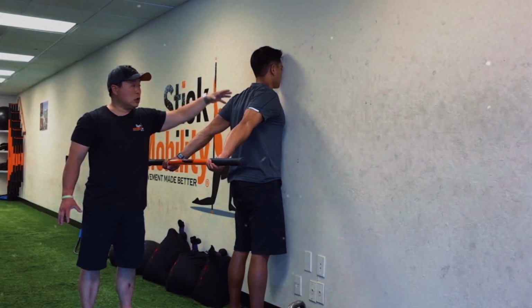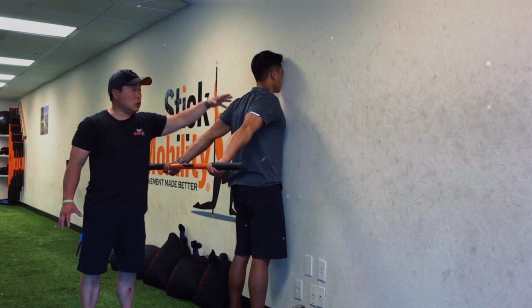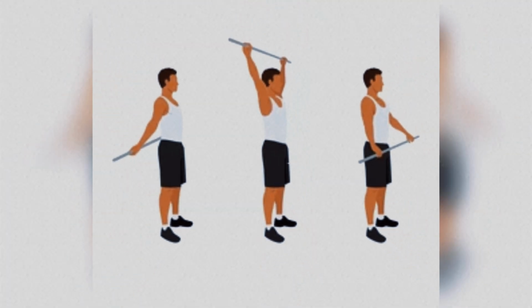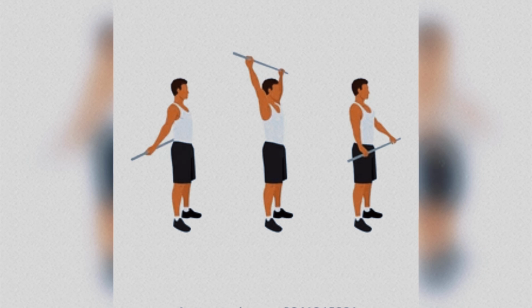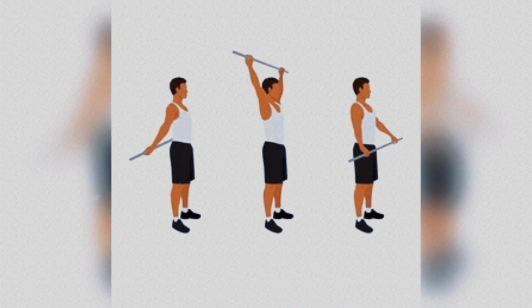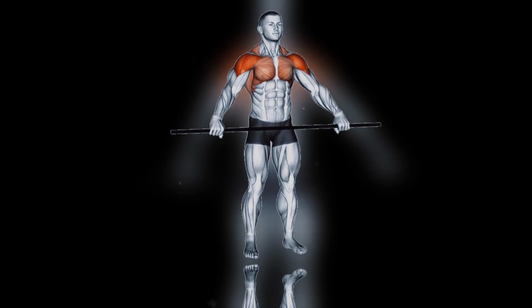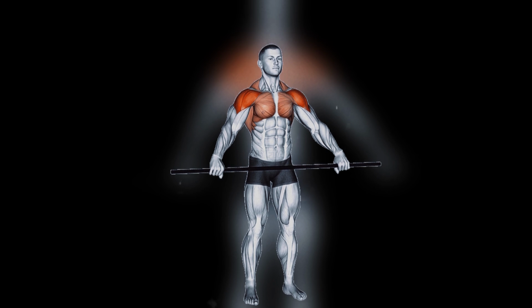It's excellent for reversing rounded shoulders and strengthening the stabilizing muscles of the back, issues that worsen with aging and poor posture habits. To perform it, hold a stick, a broom handle or PVC pipe works, with your hands shoulder width apart. Keep your arms fully extended in front of you and the stick at thigh level. From this position, slowly and in a controlled manner, lift the stick overhead and move it behind you until you feel a gentle stretch in your chest and the front of your shoulders. Then return to the starting position, always keeping your arms straight and the motion smooth.